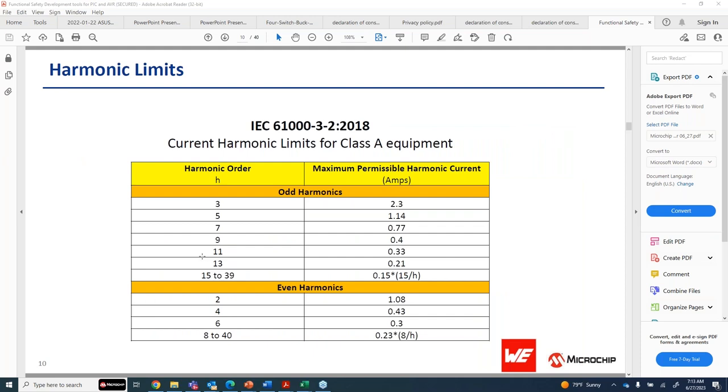Here on this slide, I'm showing international standards such as IEC 61000, which drive equipment manufacturers to achieve a certain THD performance in their power factor correction circuit. Typically the standard specifies limits for harmonic input currents up to the 40th harmonic for Class A equipment.